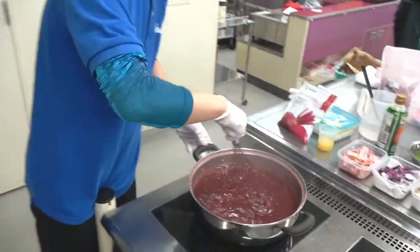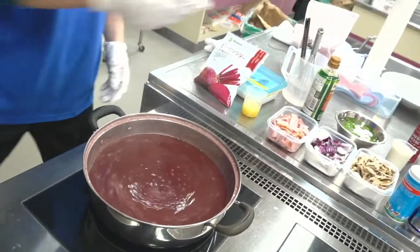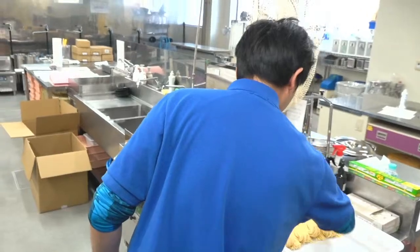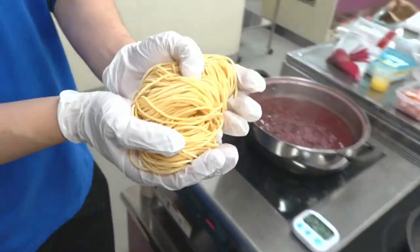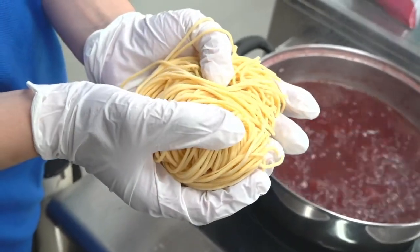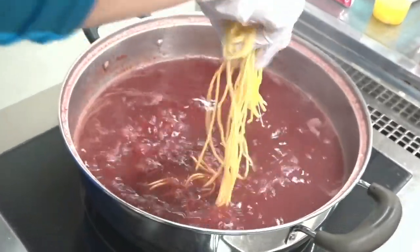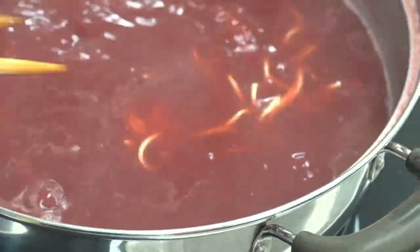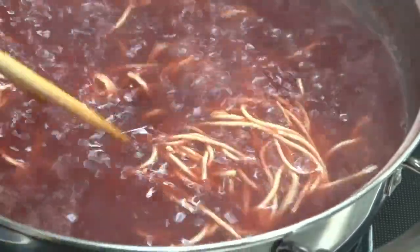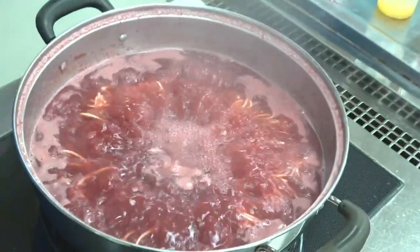So I'm going to make a unique pasta, probably different from what you guys have seen before. Usually pasta is yellow, right? You associate pasta with the yellow color, but I'm going to put some color on it. I'm going to use this water with the beets dissolved in it to cook the pasta, to see if we can dye this pasta this color. That's lemon juice.